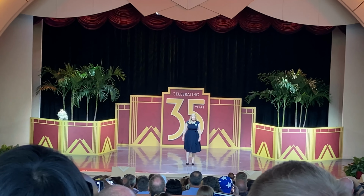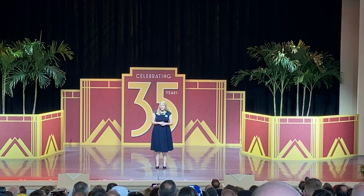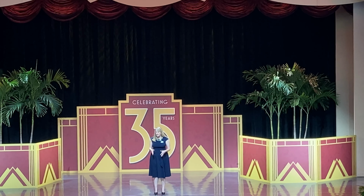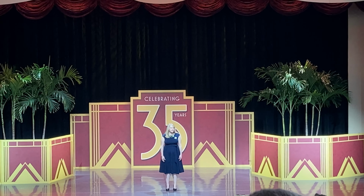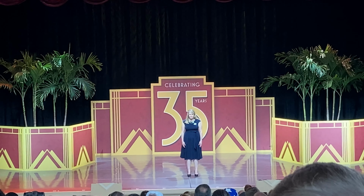Thank you so much, Miss Piggy. And thank you and good morning. Thank you for being with us as we celebrate our 35th anniversary here at Disney's Hollywood Studios. For 35 years, we have been a place where you can let your adventures begin.